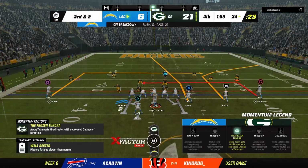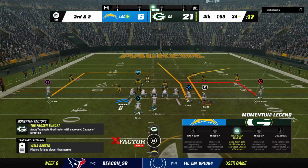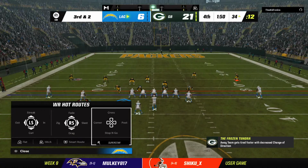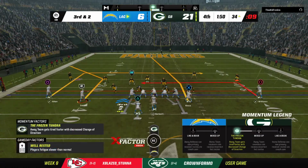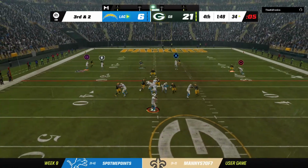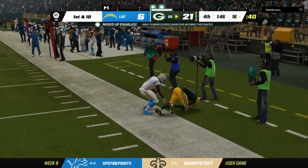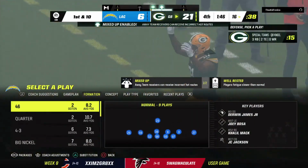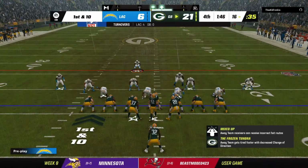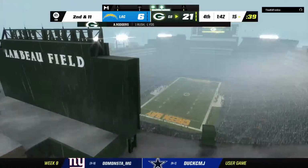After the incompletion, here now, 3rd and 2. And they'll send the slot in motion left. Now Herbert. And this is intercepted, and that should do it. Picked off by Aaron Stokes. And the Packers are going to take possession here at their own 16-yard line. Game in hand, the offense takes the knee.